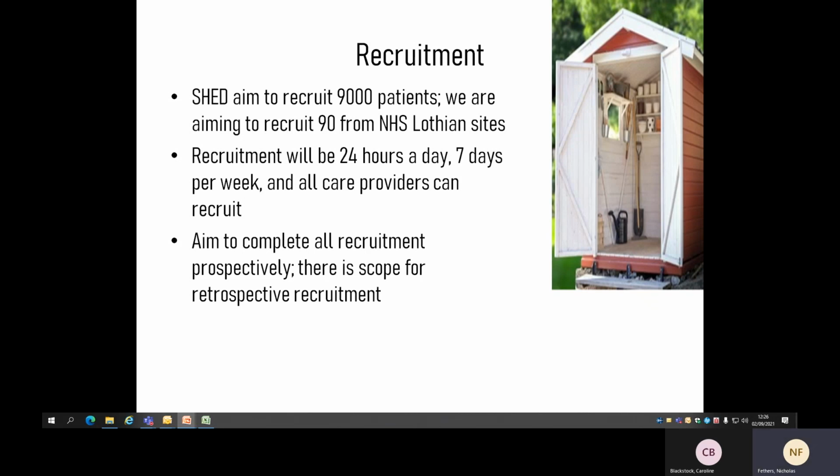What we hope to do is to recruit patients prospectively, i.e. from the point that they're in the emergency department presenting, we want to present them with the patient information leaflet and get them recruited in at the time. However, there is scope for us to go back and recruit people retrospectively as well, from a trawl of the track data that's been accumulated for the previous day.